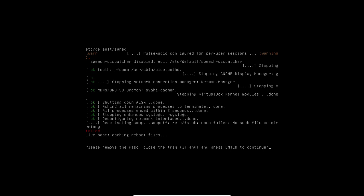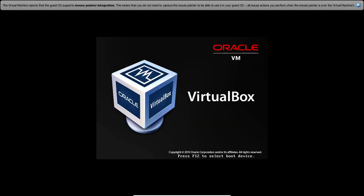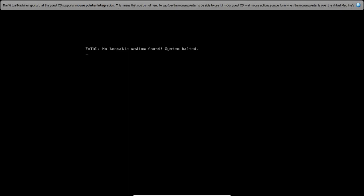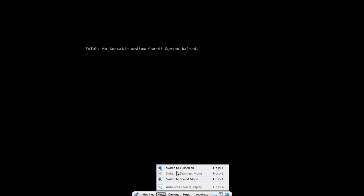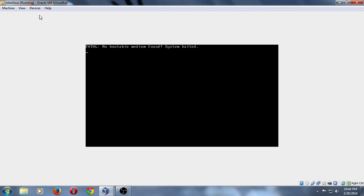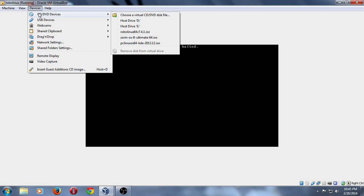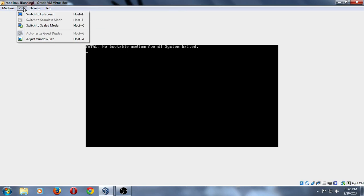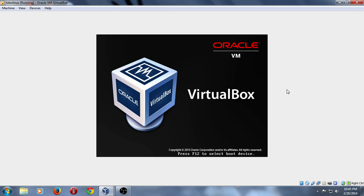Now keep in mind, you don't have to do it like this in Linux Mint or Ubuntu or Zorin, last time I checked. Okay, fine. Fatal. Let's get out of this. Let's see, where were we here? Yeah, let's do this. Okay, let's reset. Alrighty, let's try it again.